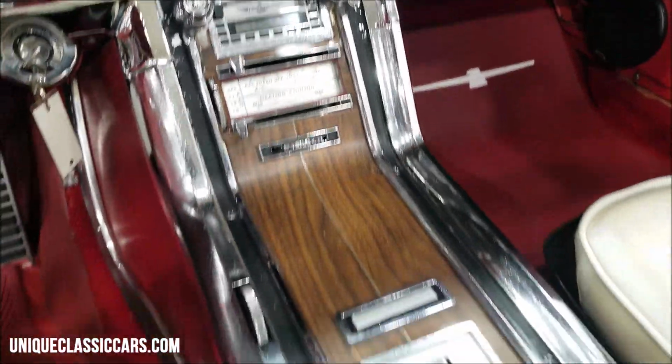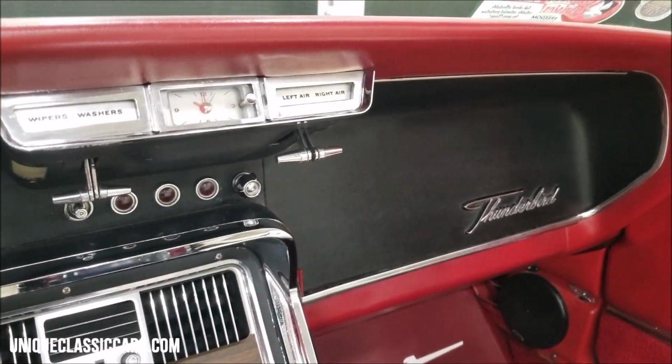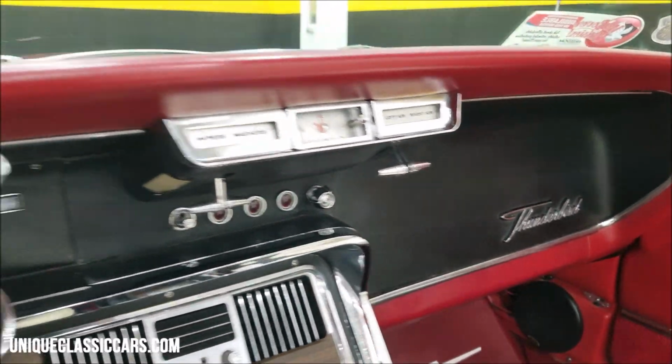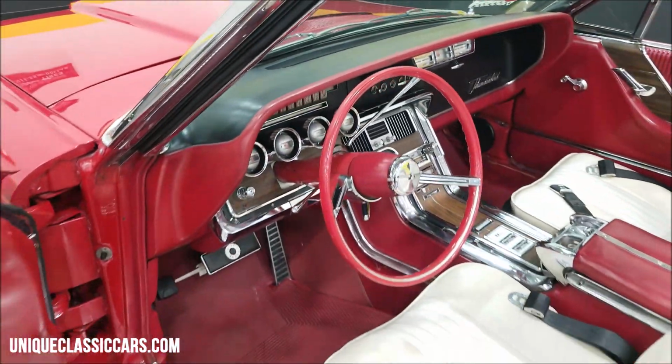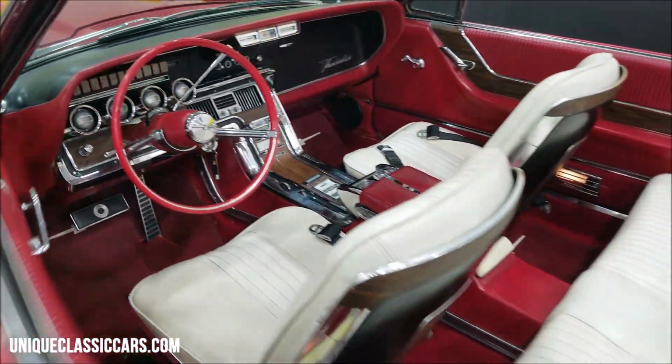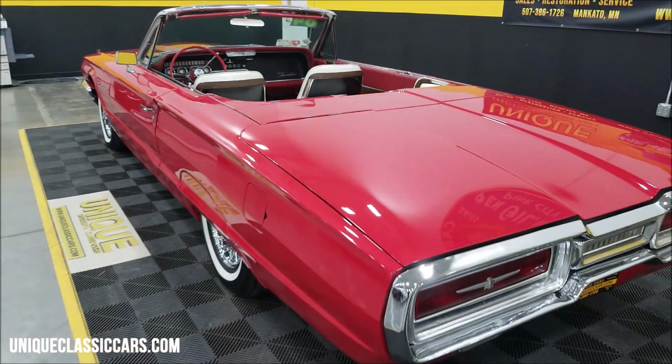Power top switch, and of course power windows. Alright, smooth running, 390 underneath the hood there. Let's slip around to the back. Let's hear what it sounds like back there. No crazy exhaust, cam, anything like that, just a smooth running V8.